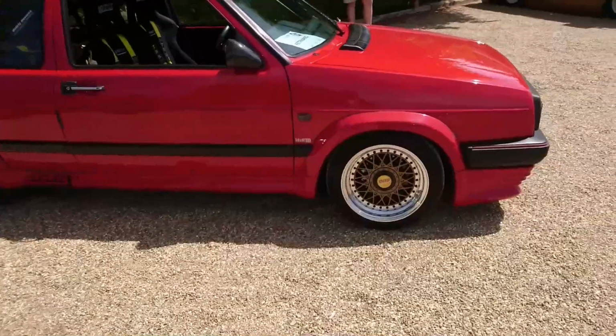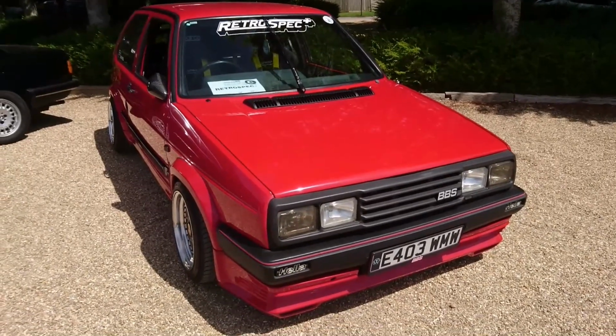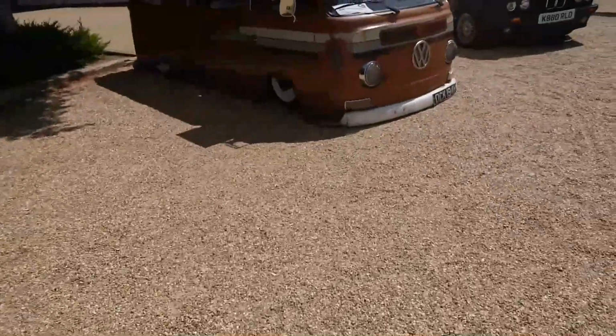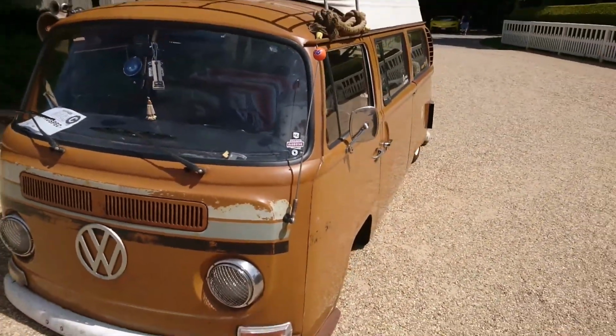Golf Mark II GTI big bumper. Actually, no, it's not. It's a Westy front end on that. It's not a big bumper at all. It's an earlier one. It's an 87, 88 with a Westy front end. Bay window Volkswagen 6970 plate, which has been put on sort of air ride suspension.